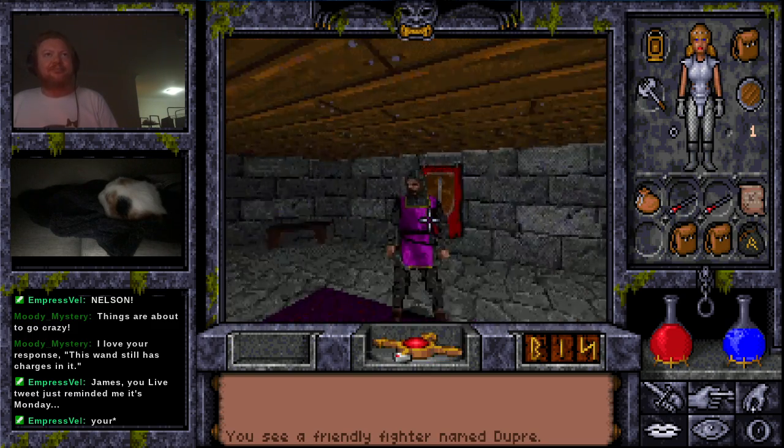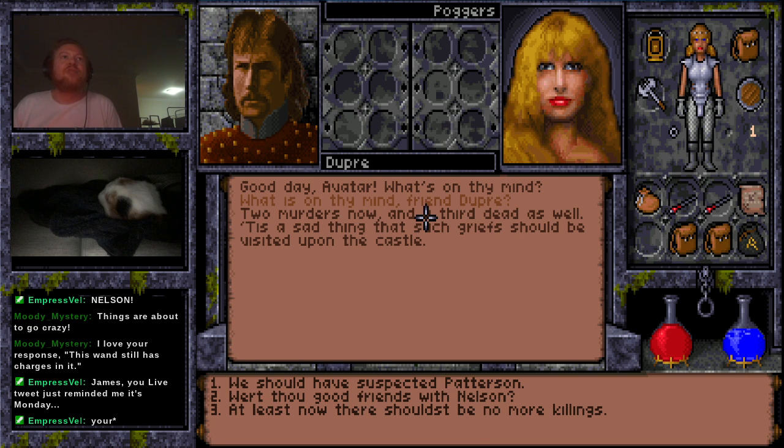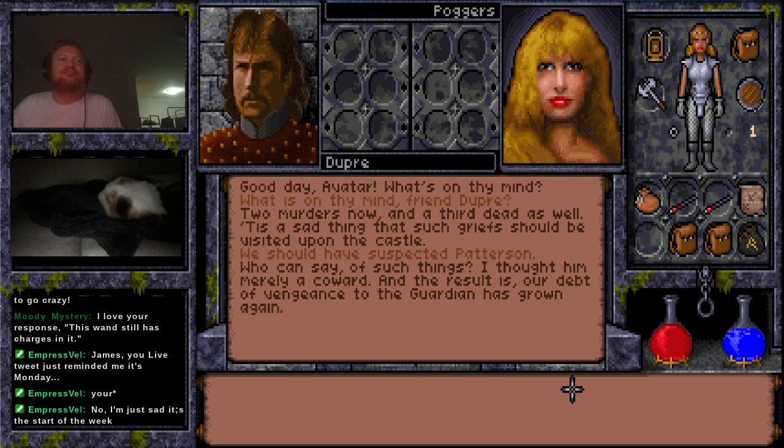Hey, Dupre. How's it going? 2 murders now, and a 3rd dead as well. 'Tis a sad thing that such griefs should be visited upon the castle. We should have suspected Patterson. Who can say of such things? I thought him merely a coward. The result is, our debt of vengeance to the Guardian has grown again.